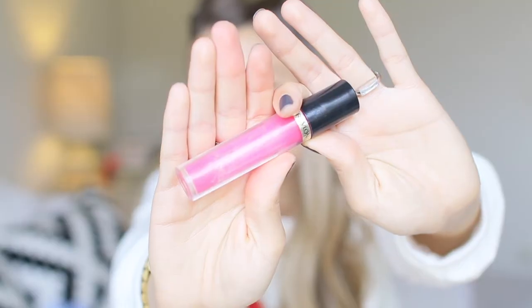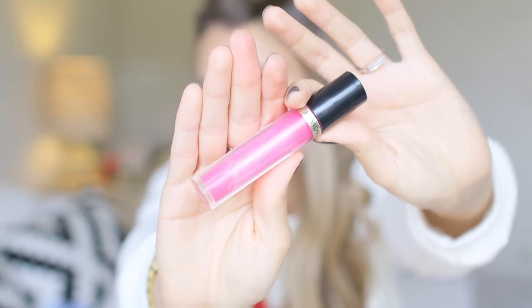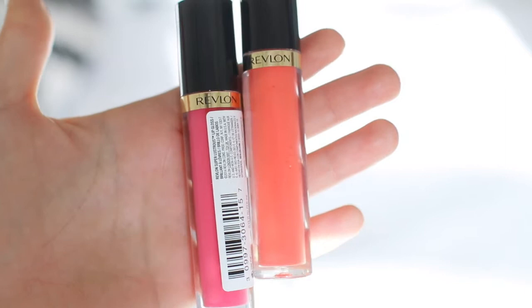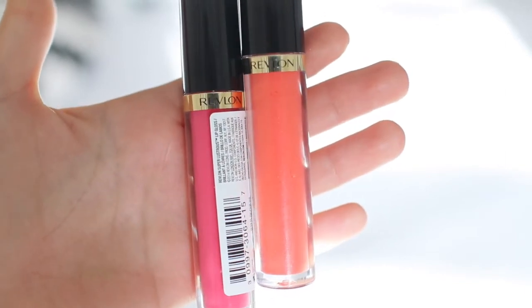But I have my number one. This is my number one gloss, and this is the Revlon Super Lustrous in Pink Pop. I love this one, and I love the coral shade. I have gone through many tubs of this gloss. It's perfect. I love the pink one more in winter time, and I love the corally one in summertime when my skin is a little bit more tan.